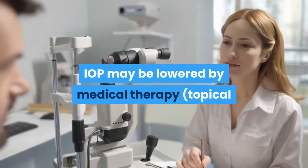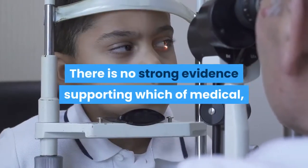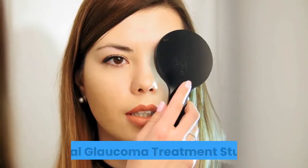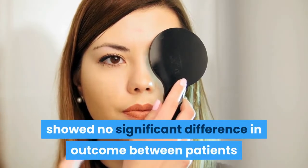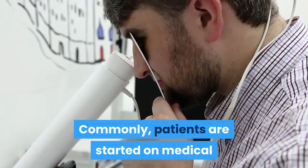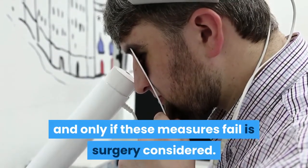IOP may be lowered by medical therapy, topical and systemic, laser therapy and surgical procedures. There is no strong evidence supporting which of medical, laser or surgical therapy should be given initially. For example, the CIGTS, Collaborative Initial Glaucoma Treatment Study, showed no significant difference in outcome between patients randomized to either medical therapy or trabeculectomy. Commonly, patients are started on medical therapy with possible adjunctive laser therapy, and only if these measures fail is surgery considered.